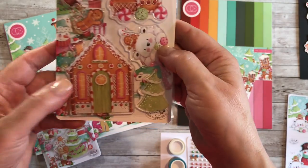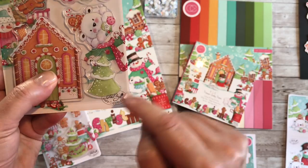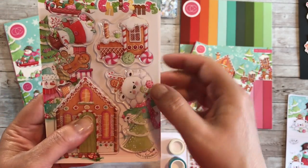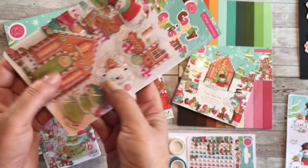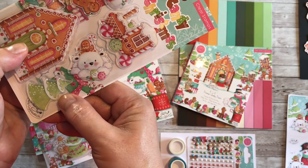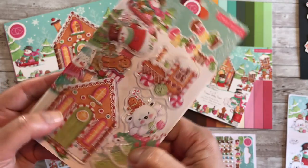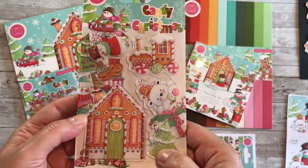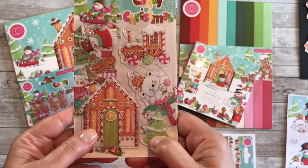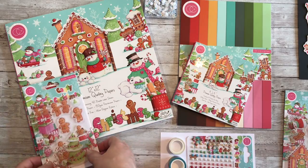Can you see we've got tiny little gingerbread, we've got a proper gingerbread house, we've got a proper Christmas tree, a gingerbread train, tiny little gingerbread people and their friends, the snowman and the little polar bears. But those are an absolute must have in my opinion. These will be very reasonably priced, so if you buy nothing else, then go with the stamps, because you will be able to use them time and time again.